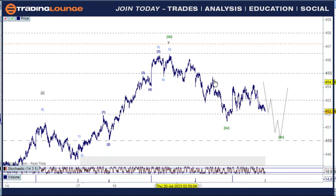Because it's overlapping here, we could look at this as an ABC, with the A wave here, the B wave here, and the C wave here, and then we could squeeze a wave 1 out of this with 1 and 2 and 3, and ABC for 4, and up for 5 here with an A and a B and a C or something, you know what I mean? But all I can say here from the trading point of view is you can go long above that high.